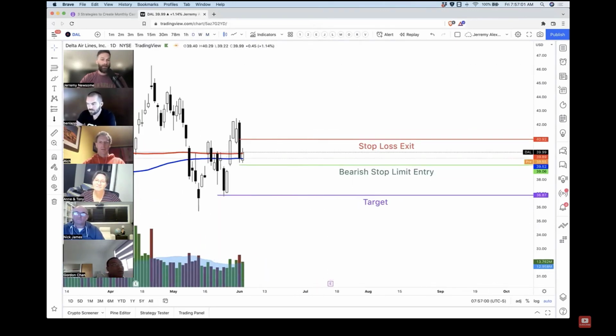This will be a quick little trade. I don't know how long it'll last. Maybe a day, maybe two. I'll look to probably get in and get out somewhere right around there. I don't think it'll necessarily free fall, but great little trade. Very similar to the one I placed over here.